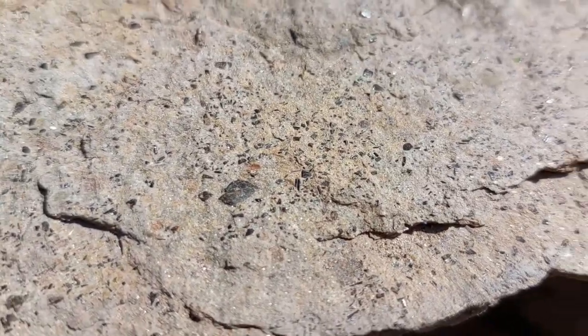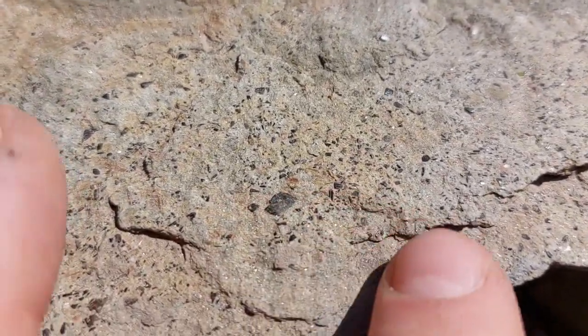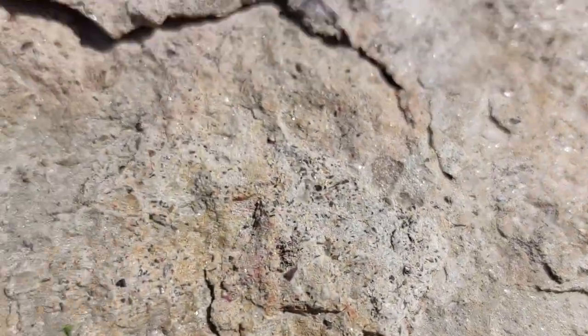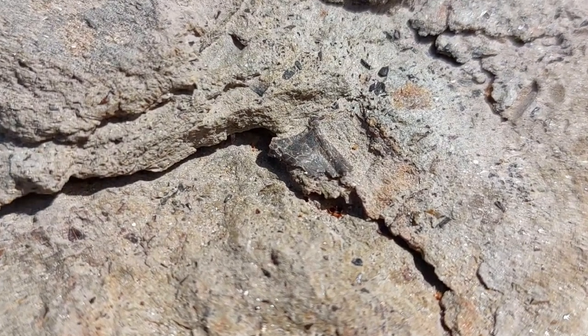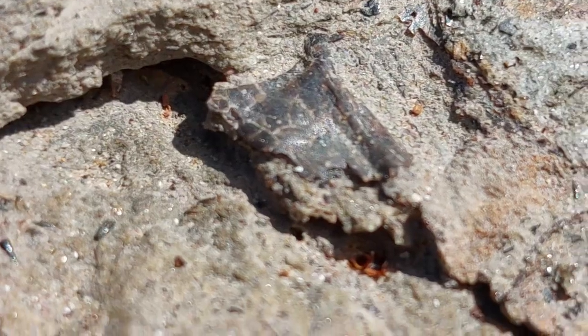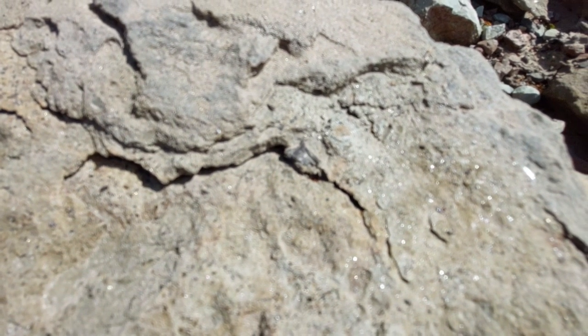There you go. You see all these little tiny black dots. Those are little bits of bone, little bits of tiny teeth, and all stuff like that. And then if we look up here, that's actually a piece of bone. Very, very small piece. It's here, definitely here. Then we go around, see better specimens. That's the plan anyway.